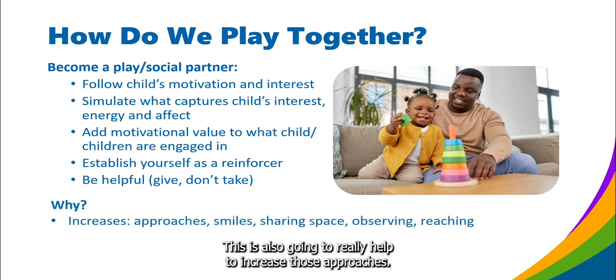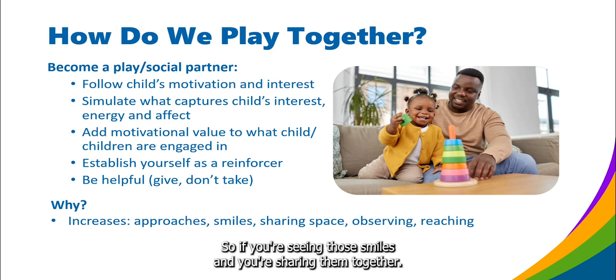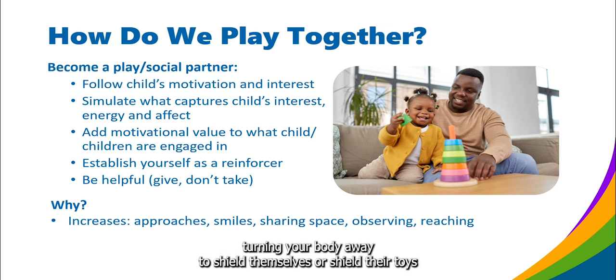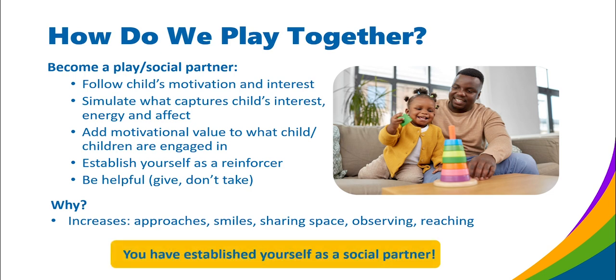This is also going to really help to increase those approaches. They're more likely to approach you if you're interesting, you're motivating, you're giving them good things. They're more likely to have fun with you. So you're seeing those smiles, you're sharing them together. And as I mentioned, you might see less of that turning their body away to shield themselves or shield their toys because they want to start sharing some space with you. And once you start seeing those components come together, that's when you've established yourself as that social partner.